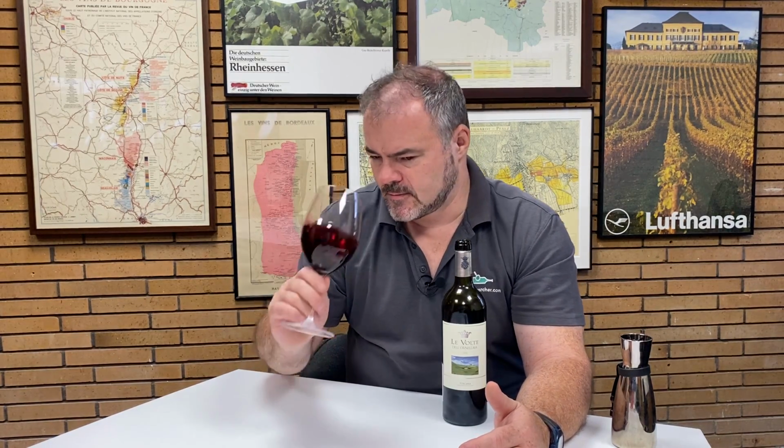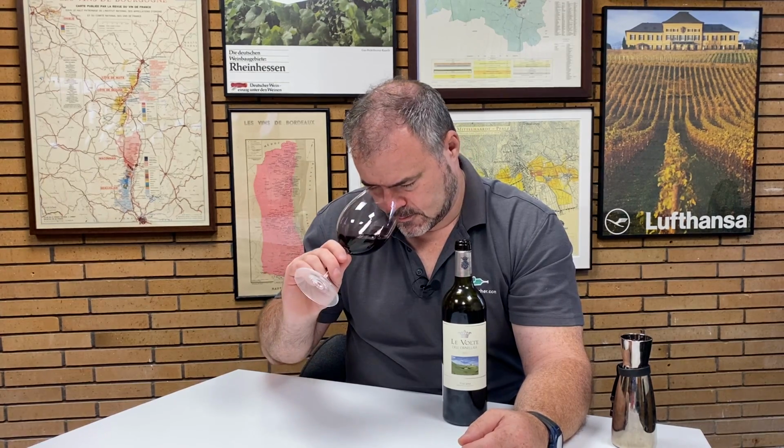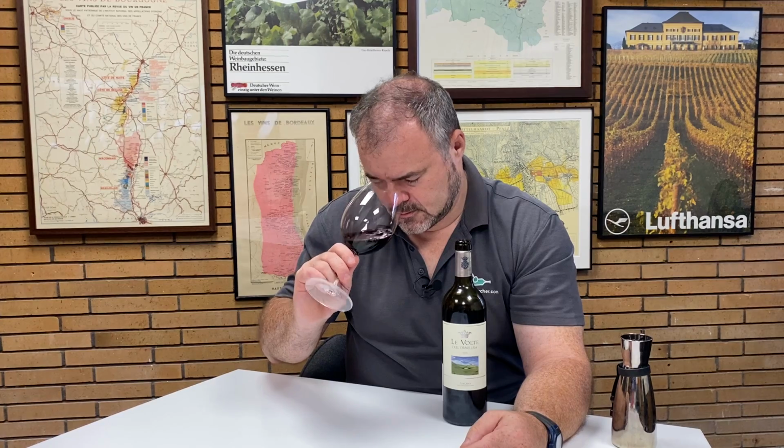A little tiny note of oak behind it. There are touches of cedar and graphite, perhaps a chocolatey hint, maybe a slightly milky note. But most apparent is this very attractive red fruit. So let's have a taste.